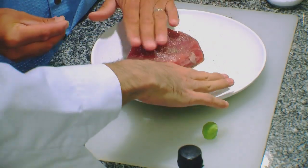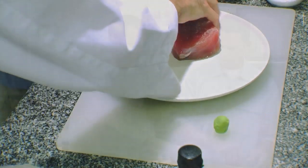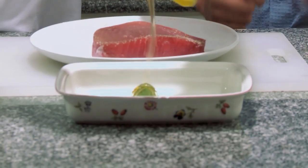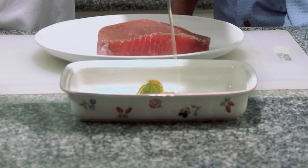One side's enough, and once you see that on the plate, just mop it up like that and just get the rest of it. Okay. We're gonna do a little brush. Again, wasabi. We're gonna use some honey, mix that together.